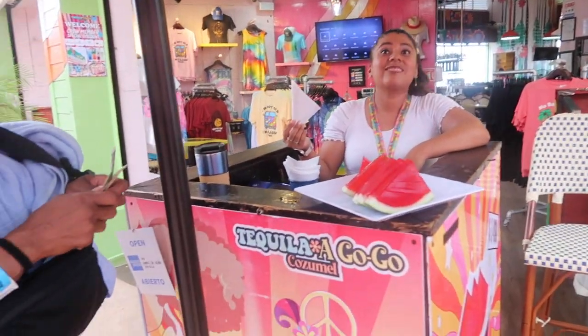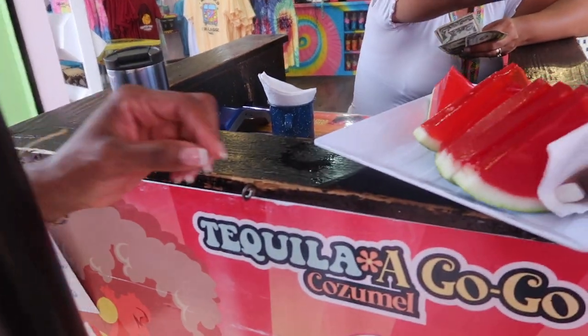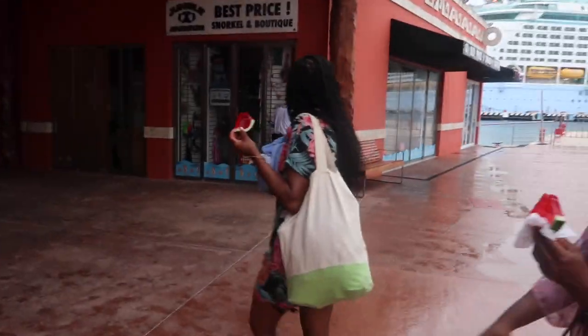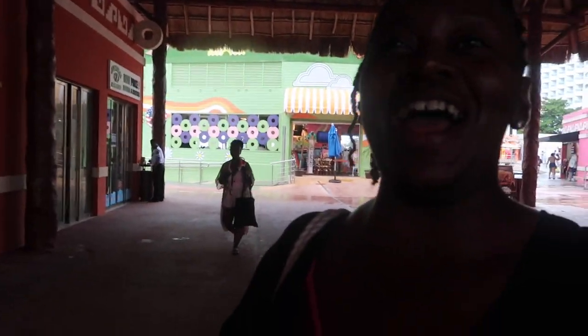Tequila, watermelon, jello shots. Thank you. Tequila, watermelon, jello shots. Ooh, yeah, that's a real jello shot. Oh, I know. These are good. Yeah, I'll start. Hold on, put my phone up. She's taking a picture. Look at them. It was $3 a piece.